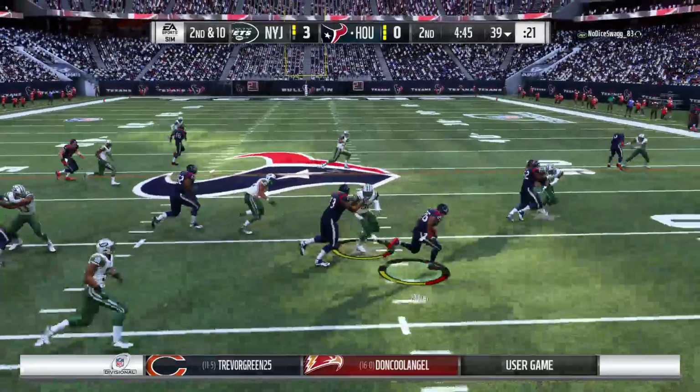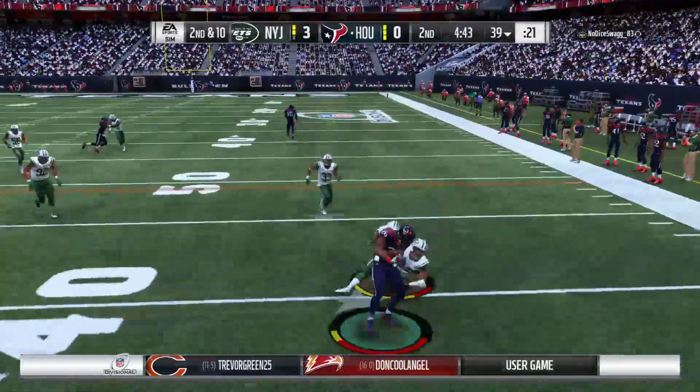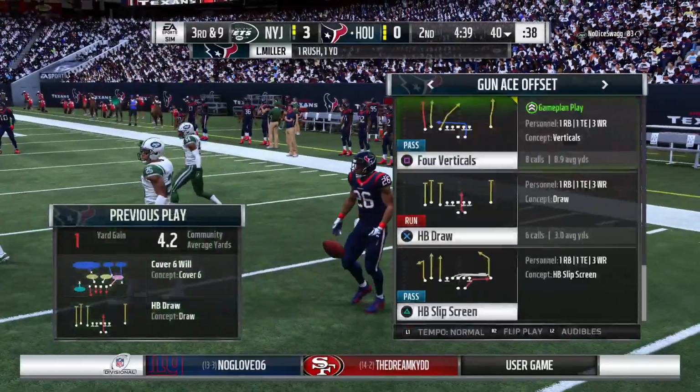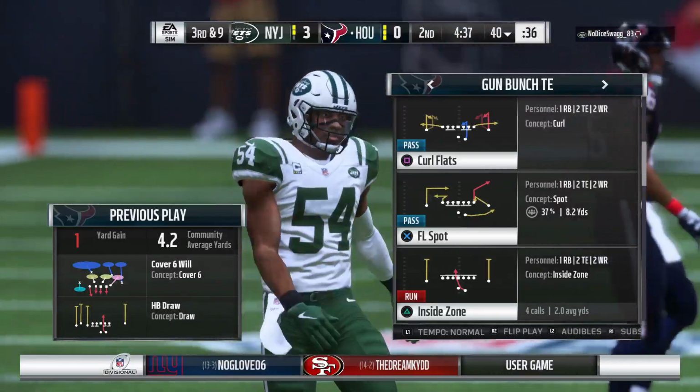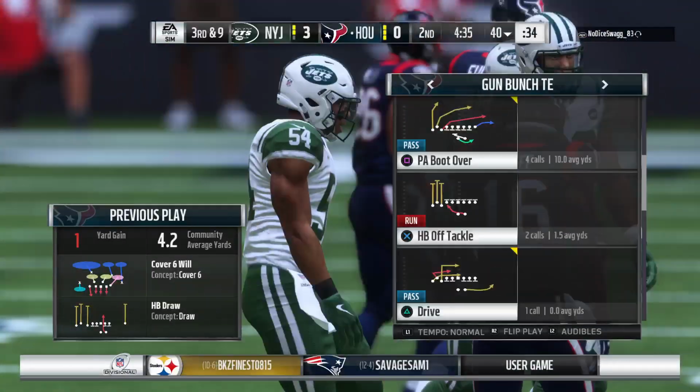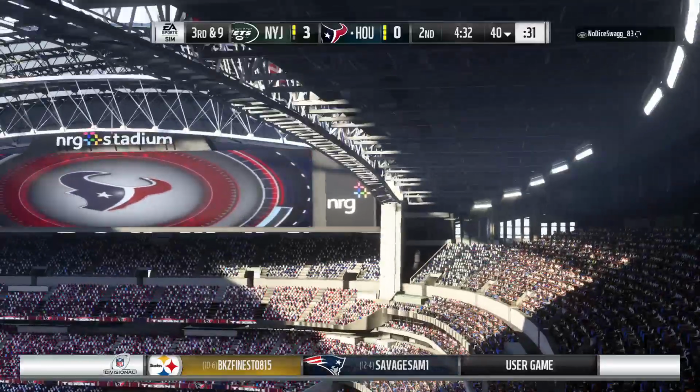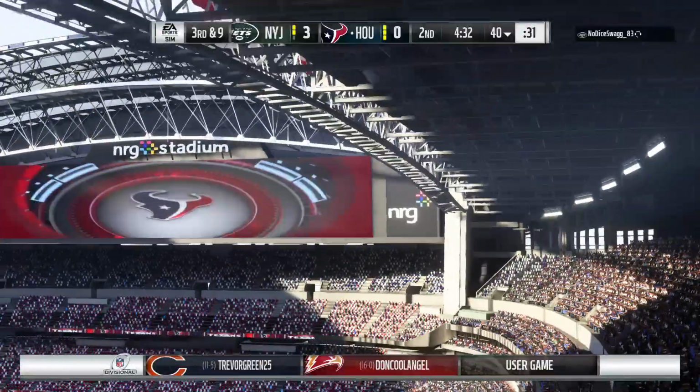Here's a carry for a former starter. This is Lamar Miller. Nowhere to go that time. He maybe got a yard up to the 40. I know that speed is the hallmark of today's NFL game, but the key to good rushing defense is still having your linebackers set the edge.